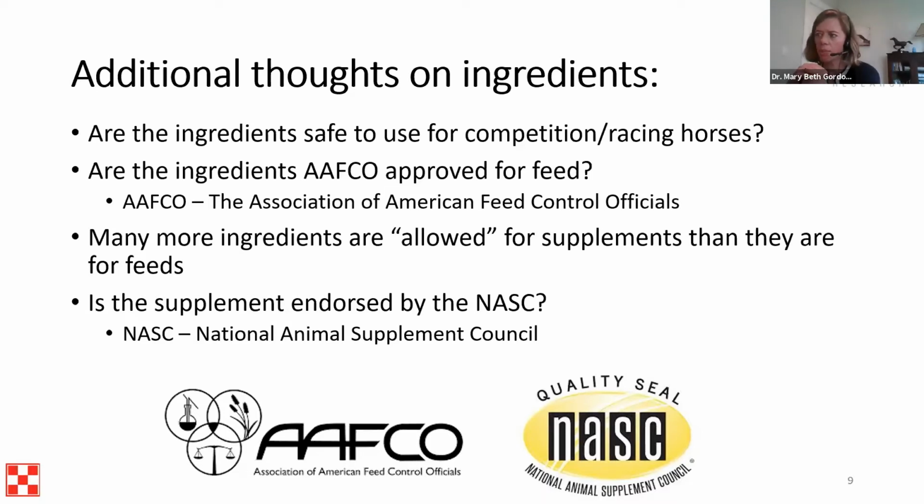What you can do, though, is put certain ingredients like glucosamine and chondroitin sulfate into supplements, and then they're generally recognized as safe, and they can be governed by other bodies such as the NASC, or the National Animal Supplement Council. So many more ingredients are allowed in supplements than in feed. And if you're looking for these supplements, you want to look for endorsements by a company such as the NASC that helps to make sure that things are in there at the right amount, and that people aren't making egregious claims about their supplements, that they're going to cure X, Y, and Z, and that type of thing.